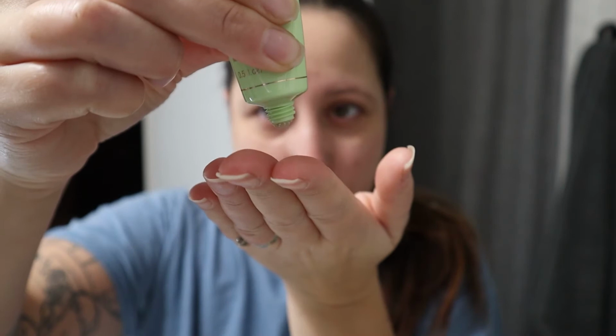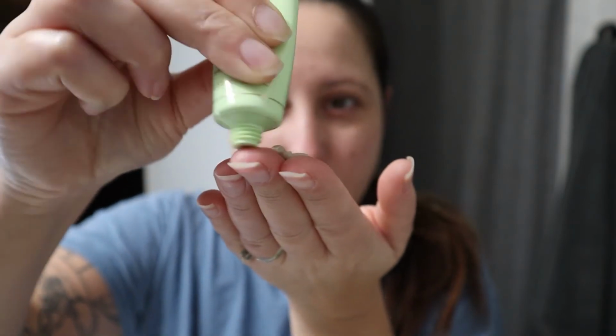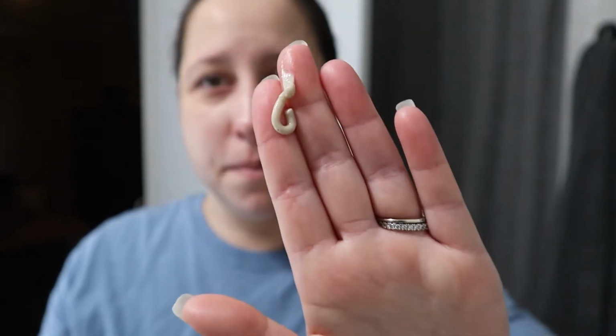Okay, moving on to the cleanser. Here is what the cleanser looks like. It's like a thicker cleanser. Okay, I'm gonna wash my face and I'll be right back.